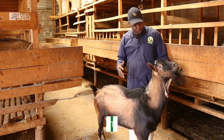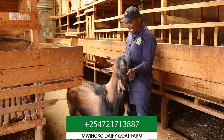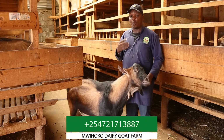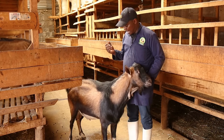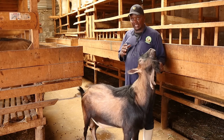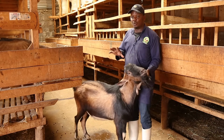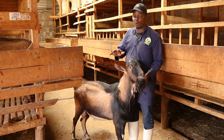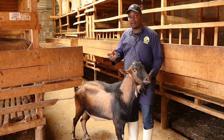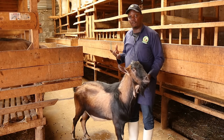Number one, you need to look at how old it is. This buck is only 1.8 months. That is 1 year, 8 months. Or in total, we can call it 20 months. The 20 months and the height you can see on this animal tells you it has been fed well from the time it was young. Then, also because of being of a good quality breed, that's why it has grown very well.